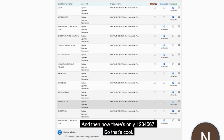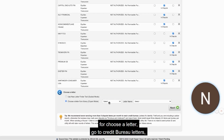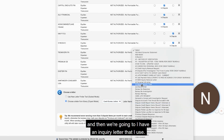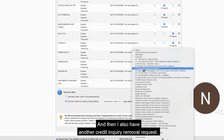And then now there's only 1, 2, 3, 4, 5, 6, 7. So that's cool. We can do 7. So what I'm going to do is hit C for choose a letter, go to Credit Bureau Letters, and then I have an inquiry letter that I use. I have a couple of different ones. So this says new credit inquiry. And then I also have another credit inquiry removal request.